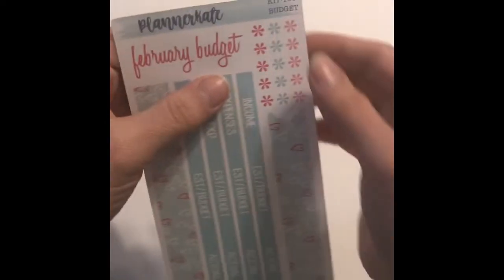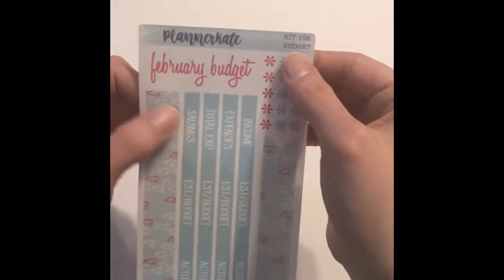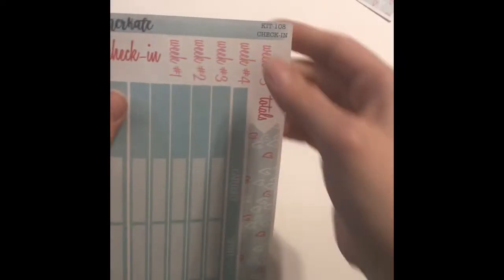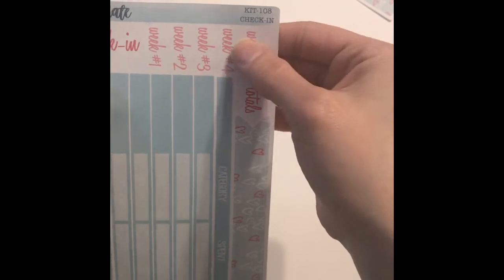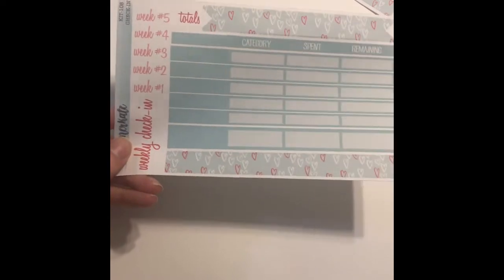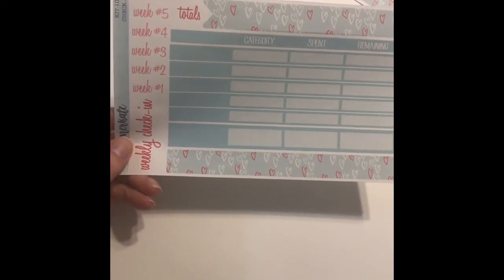Oh, and I'm sorry, I'm new to the planner kit scene. This is kit 108, and this is for the budget. And then I also got, this is also kit 108, but this is the check-in. So this is the weekly check-in. I'm not really sure how to use this one either. This is actually the first set of budget stickers that I've ever gotten before. So I might have to YouTube some budget videos tonight on how to do this.